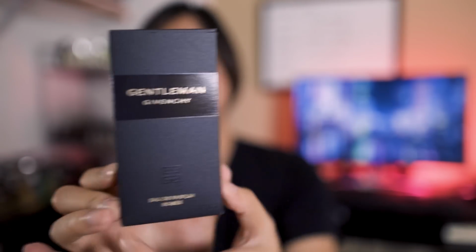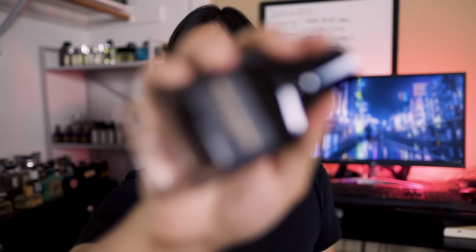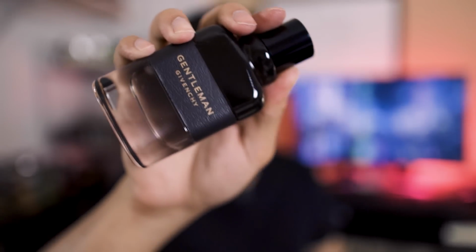Here's the box for Gentleman Boisé right here. I like the rest of the line. I like the original one, it's all right. I like the EDP, I like the cologne, so this is the Boisé version. Let's see if I like this one. Now I have read the notes for this one. It's the only one I read the notes for because I was researching it at the time. Just happened to come across the notes.